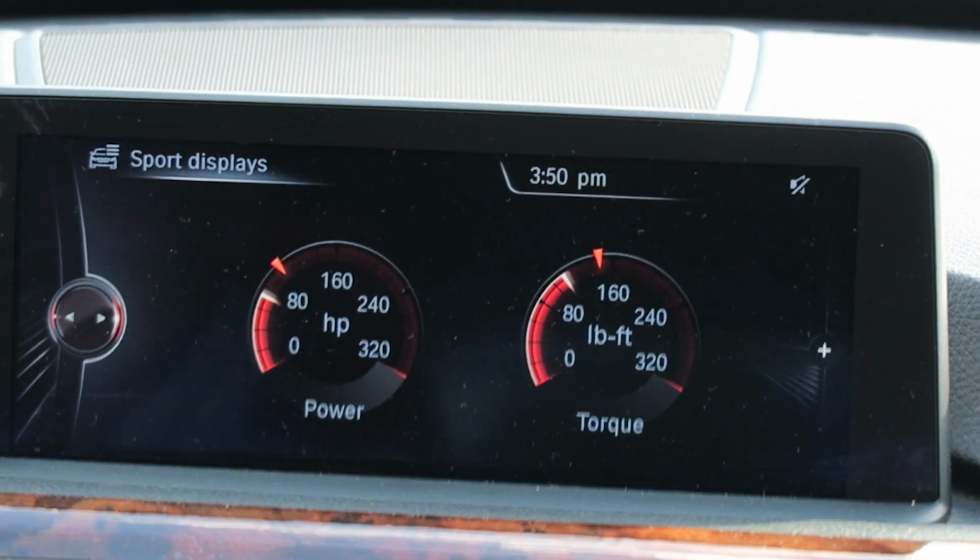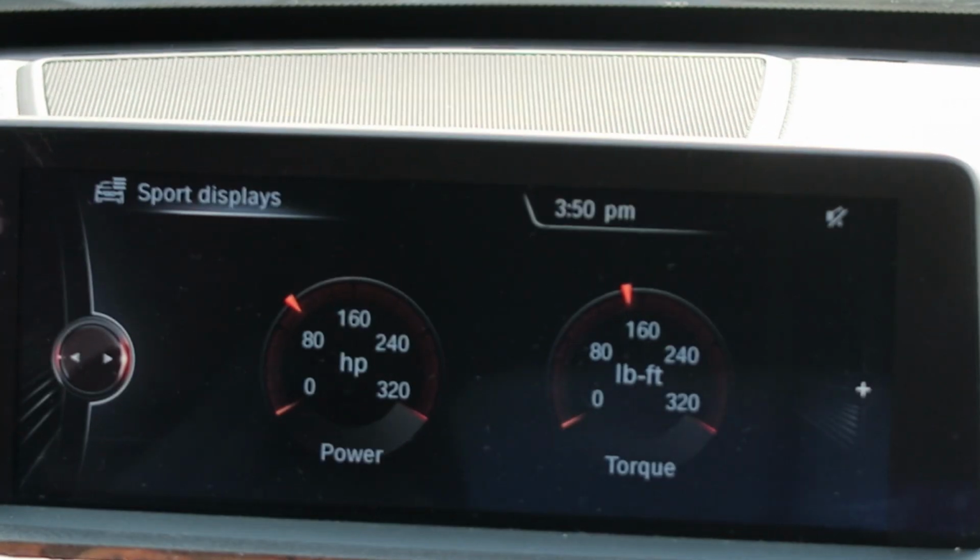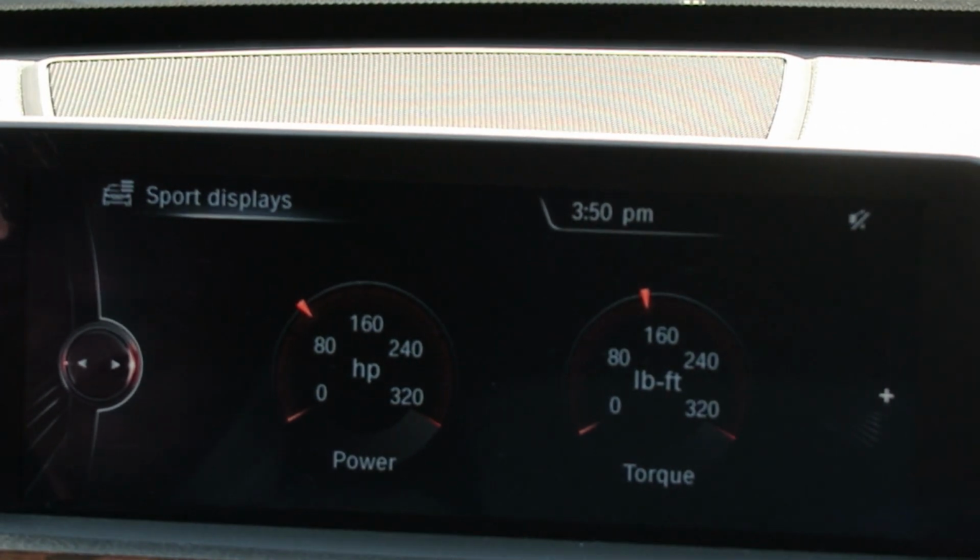BMW also has this little screen on the center console that I think is pretty cool. You can put it in sports display, which shows you your power and torque output.